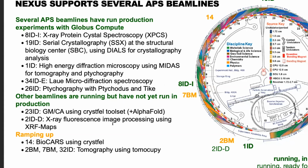So the bold green sectors on the ring are in production. Now, when I say in production, what does that mean if they're dark? It means that they were in production before the APS went down this fall. The ones in light green in regular font are running. They have it all set up, it's ready to go, but they did not run before the APS went down for the upgrade. And then the ones in yellow are ramping up now. They see that this is coming up and they want to engage and make this possible for when they come out. I made this slide probably 2 weeks ago. It's probably out of date.